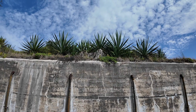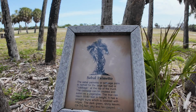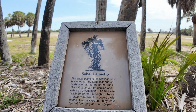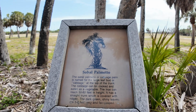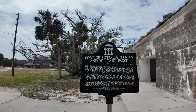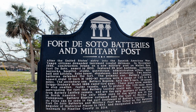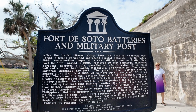But I love all of the, I always forget what they're called, the palmettos. So I'm trying to give you guys some info. I was just looking at this. This sabal palmetto, or cabbage palm, is named for the large leaf butter cabbage at the top of the trunk. The cabbage can be cooked and eaten as a vegetable. That's crazy. So apparently they must have been eating a lot of cabbage here at Fort De Soto. Fort De Soto Batteries and Military Post. Let me see. So named in 1900, had 29 post buildings, including the barracks, hospital, all of that kind of stuff.